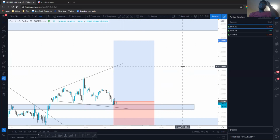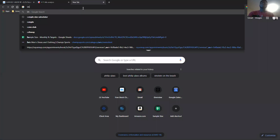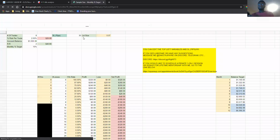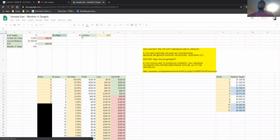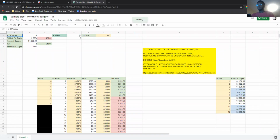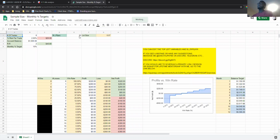And a little update, guys. There was this sheet that I used for my lot sizes when I enter a trade. I was doing that, but there's this app that does it way more accurately than the formula that I have plugged in here, because it takes into account how much each pip is worth depending on the pair. So basically, different pairs have different pip values. Like every pip is worth differently. So it takes into account that factor.